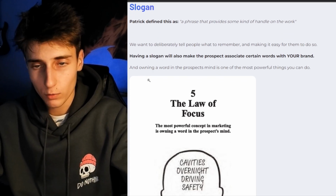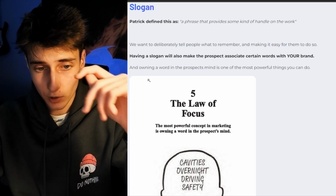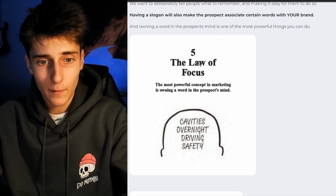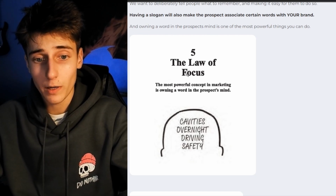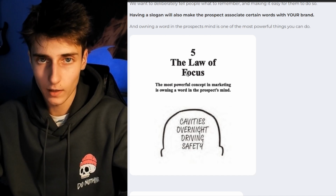In the book 22 Immutable Laws of Marketing, recently I am referring a lot to that book because it's just so damn good. The law of focus, law number 5: the most powerful concept in marketing is owning a word in the prospect's mind. Okay, and that is what we're doing with a slogan.